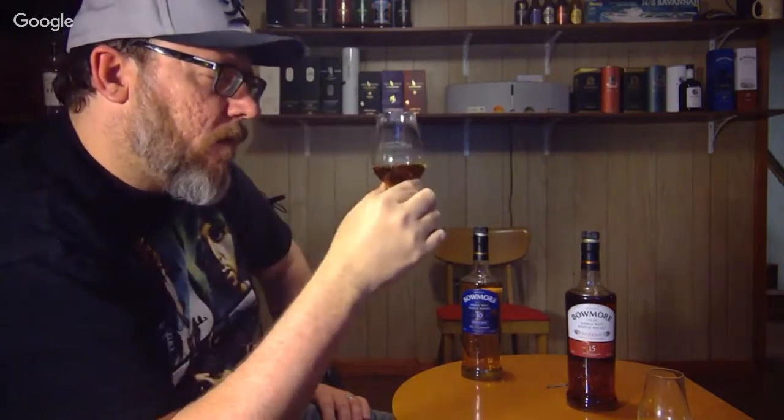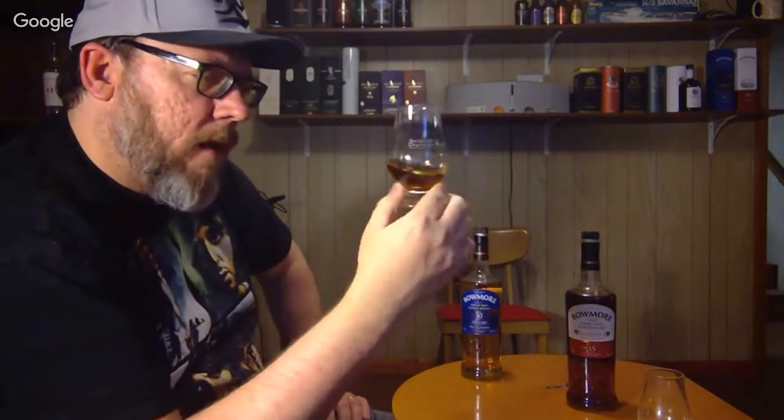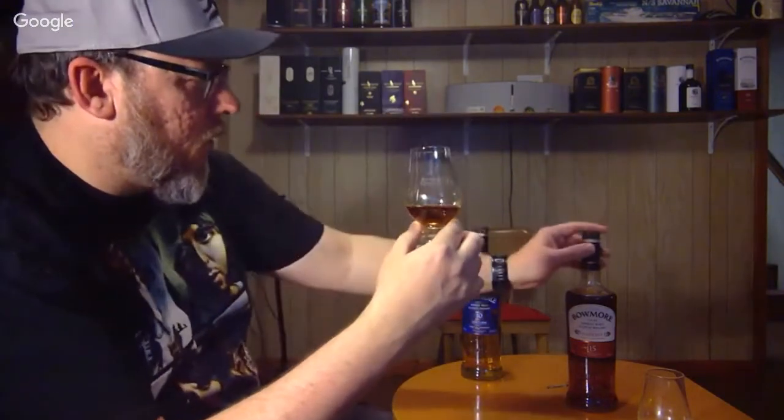Maybe some blood oranges. Sweetness too. Maybe some brown sugar. Not sure if it's dark brown sugar yet. I have to go on the palate for that one. It's been a while since I had the 15 Darkest. It's going to be a good memory, I think, going in. Mouth coat looks like it's going to be pretty good.